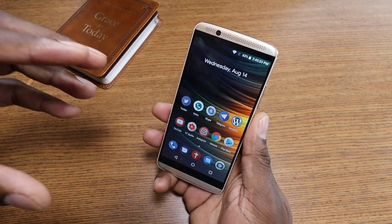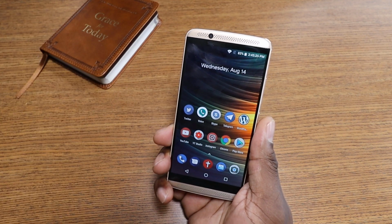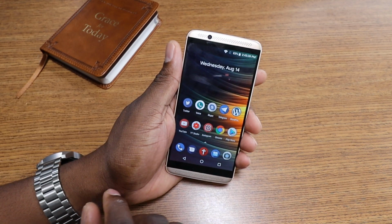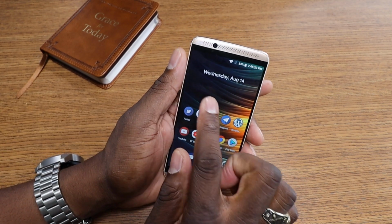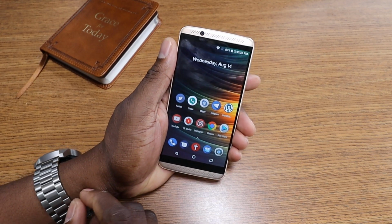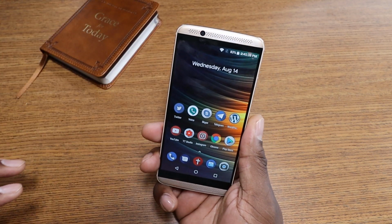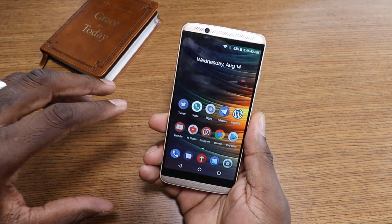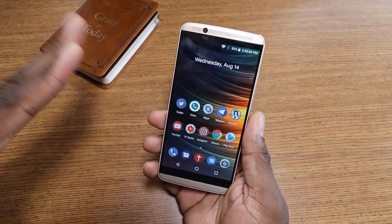Yes, AMOLED display. We're talking about 2016, folks. This AMOLED display is absolutely great. I don't knock it. I'm totally happy with it. And I'm telling you, man, with a phone like this, if you're indecisive about buying one of the current flagships, you can always fall back on some of the flagships from two to three years ago.